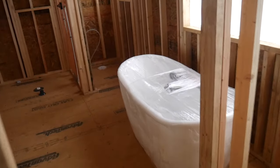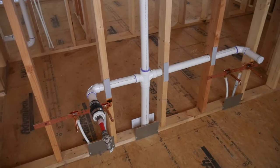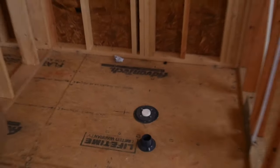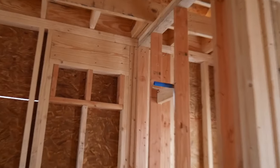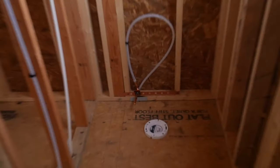I had to go somewhere, get some things done. That's gonna be where my freestanding tub is. This is everything that's done for the master vanities right here. Very good progress, y'all. You can see everything is done. Tile shower gonna be right there. You see that. There's the shower head area, and then of course the toilet area is also done.